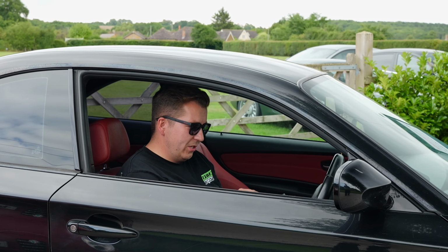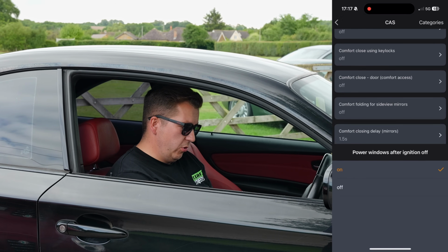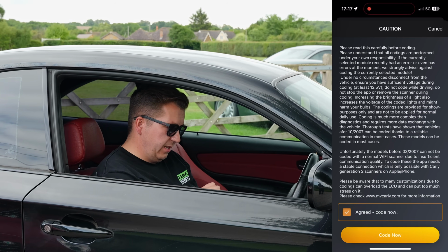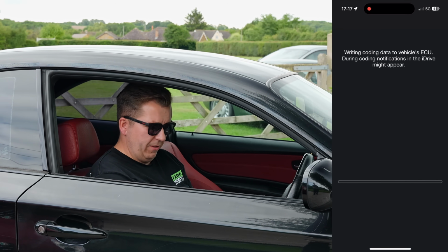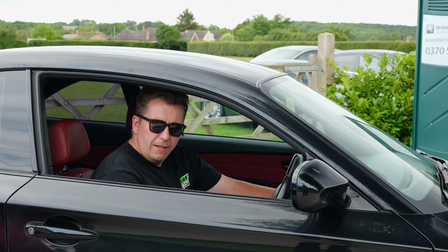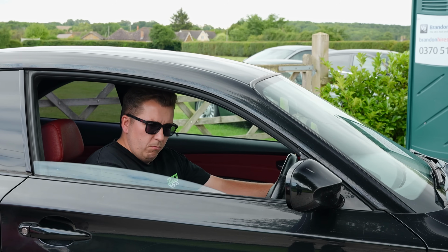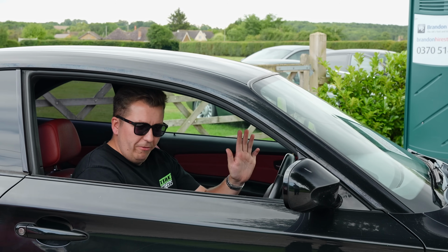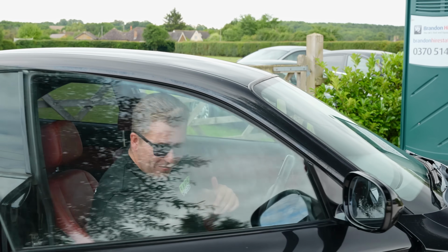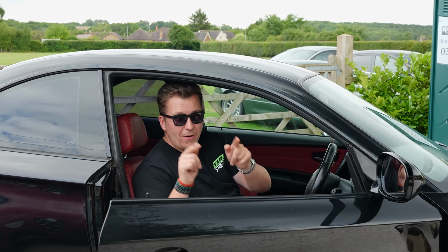So I'm simply going to go into the CAS menu, find power windows after ignition off, switch it to on, and hit agree, code now. Let's see if this works. Coding was successful. Turn ignition off and on. Ignition off. Ignition on. Window working. Ignition back off. Oh. That's better. That is very, very helpful.